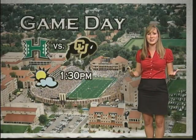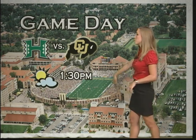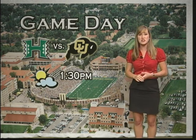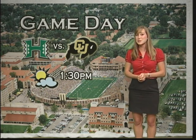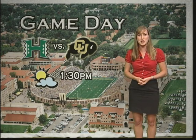For those of you hanging out in game day, now we are looking great. It is going to be hot again, and the game starts right at 1:30 in the afternoon, which means that's in the middle of the day when it's going to be hottest. It's going to be 88 degrees throughout that day, possibly even reaching 90. So make sure that you are wearing your hat, drinking your water. It's going to be a hot one.